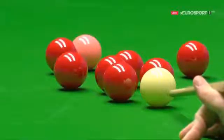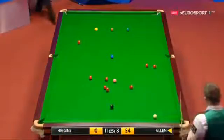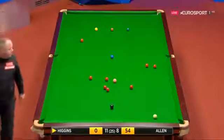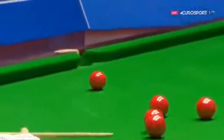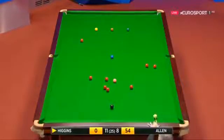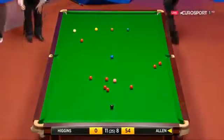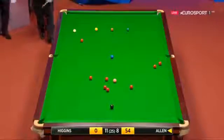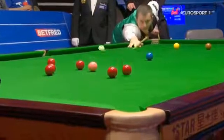He's playing the pot. That had to go in. Mark Allen, he was leaving a red to the right middle. Oh no, it's a very, very thin cut. Well, if he can pot it, everything's on. Won't know where the cue ball's going to go here. Too thick. Great pot.